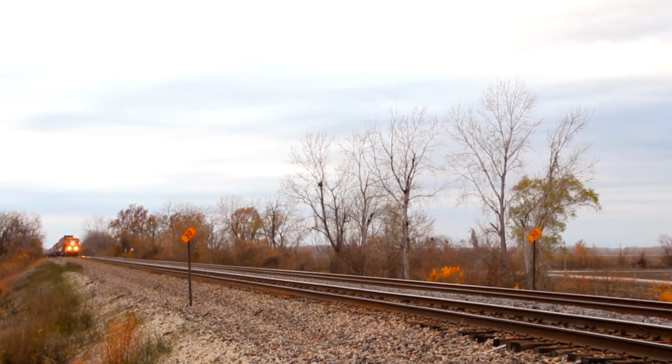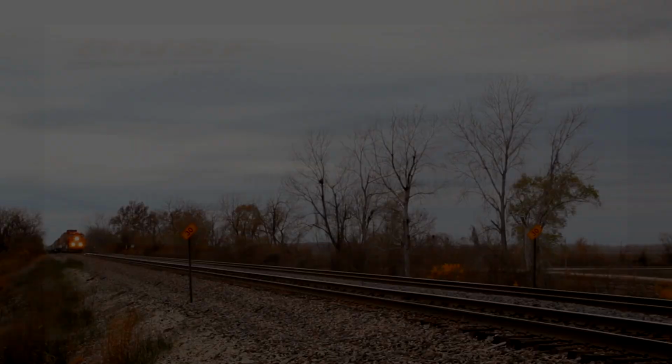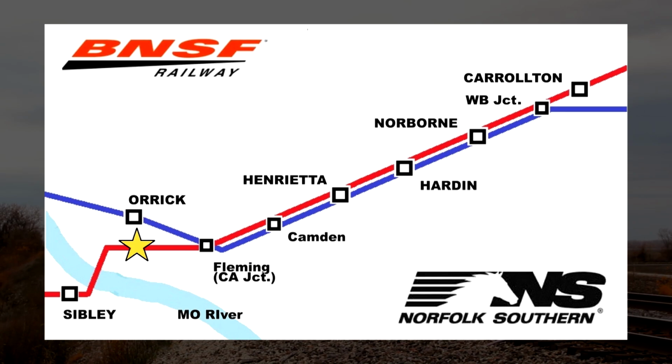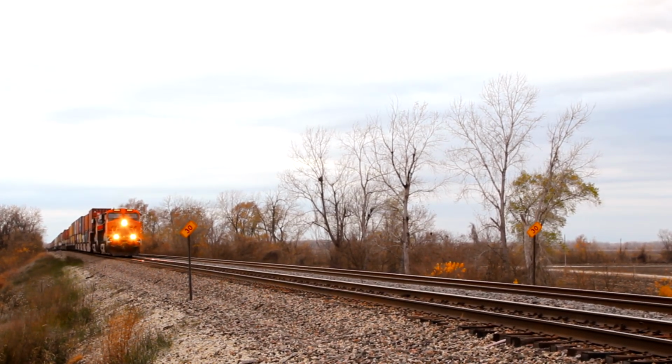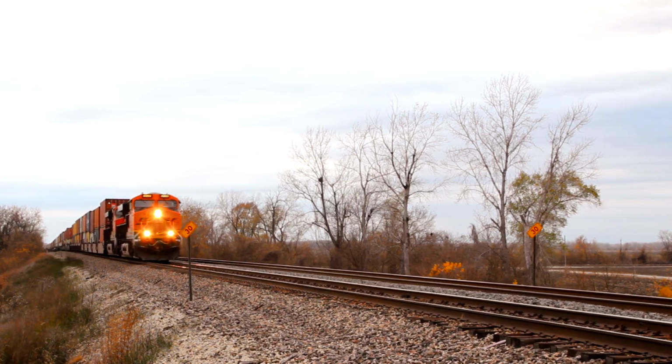Now looking east, we see the headlights of a train coming off the Missouri River Bridge at Sibley. The Kansas City metro area is just on the other side of the river. We'll cover that segment in a later episode. But for now, we leave you with one more eastbound BNSF double-stack train.